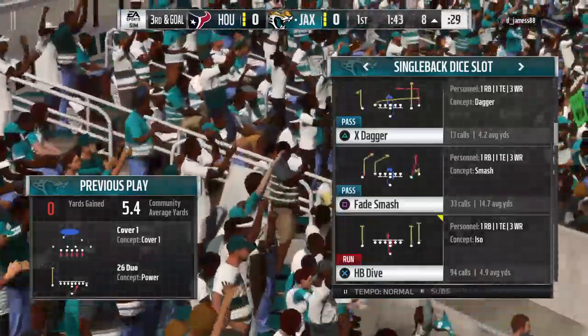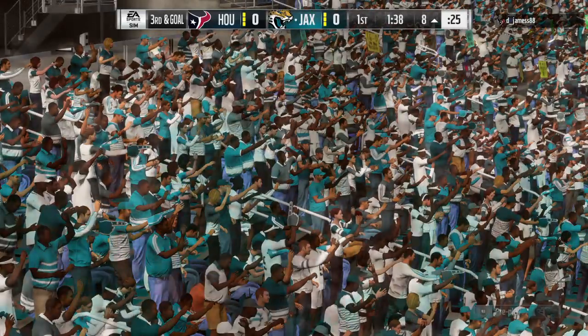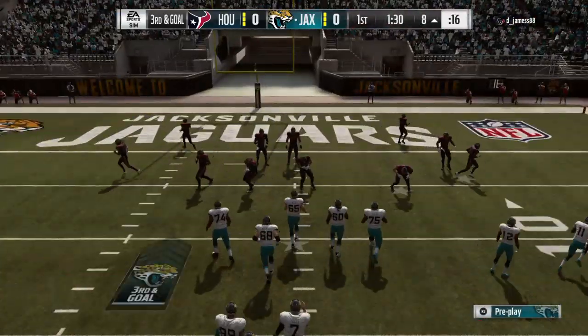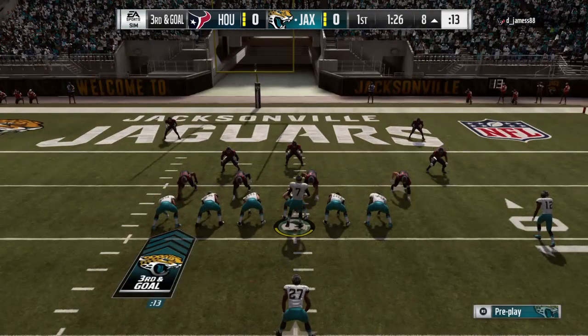Obviously, this is an important play coming up here. I think it's more so for the guys on defense because if they stop them here, I think they've set the tone for the entire game, how difficult it's going to be to score on them.